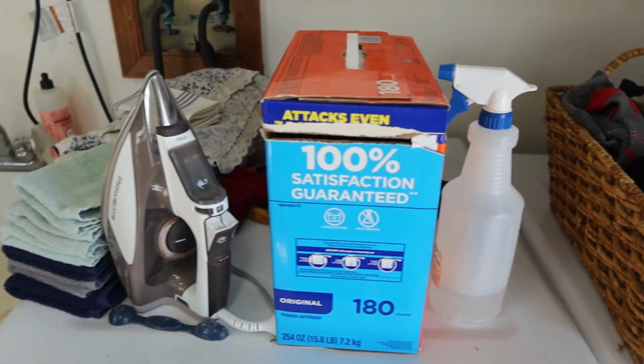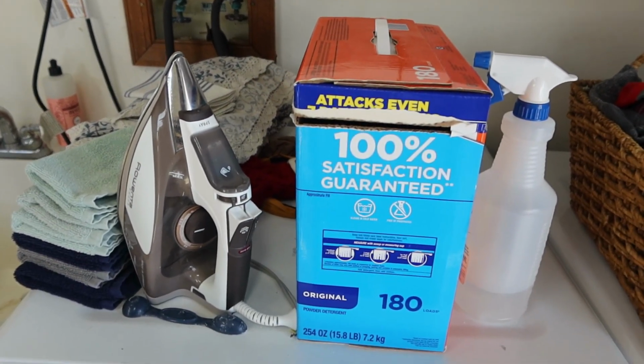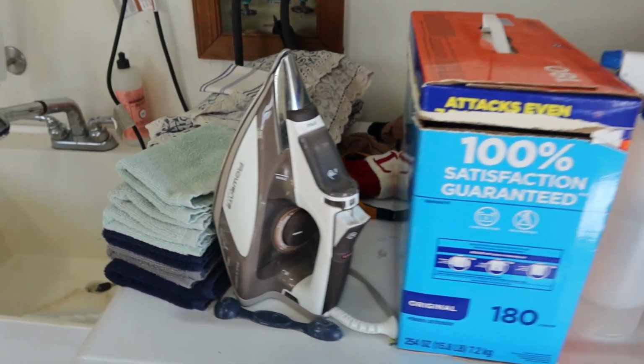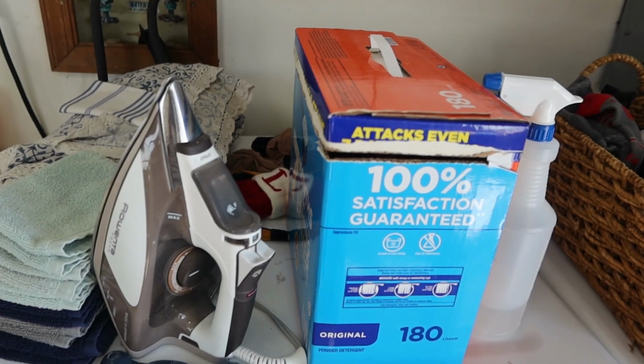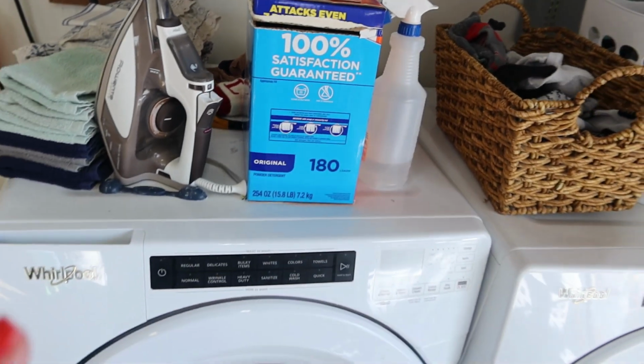And then the iron is out because I have cloth napkins to iron. I usually keep a stack of washcloths and tablecloths here just as I get them folded. So this space still needs some additional work. These cabinets right here, I'm not going to show you because they're not organized yet. I still need to go through those, but this is going to be the space where all of the extra laundry supplies are kept when it's done.